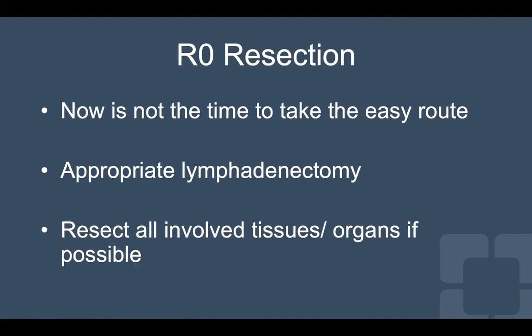resection. So specifically to address R0 resection, as I said, now is not the time to take the easy route. You need to remove all involved tissues. You need to do an appropriate lymphadenectomy so the patient can be appropriately staged and treated. And you know, these things are very important.